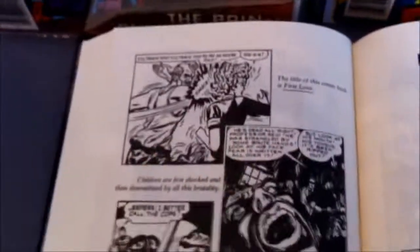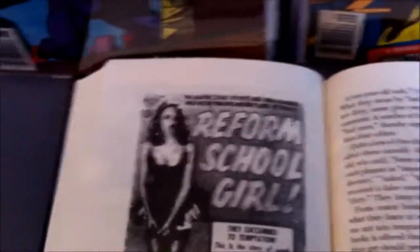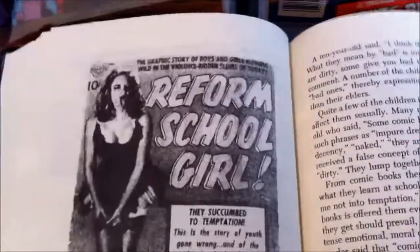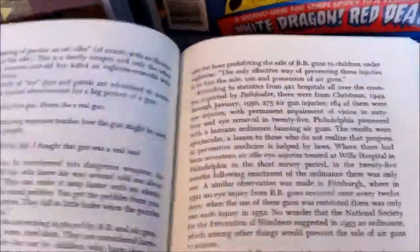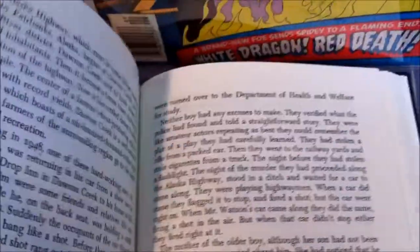But each one of these panels represents a different book, and they're extremely collectible and desirable. A lot of them are out of my price range, especially this one. This is like the coup d'etat in terms of this book, Reformed Schoolgirl. Extremely expensive in all grades. But I did find one I bought, and I wanted to read the book through the comic books, collect the book, then find out where it's referenced in this bunch of jive, and figure out what he had to say about it. So let's just cut to the chase.